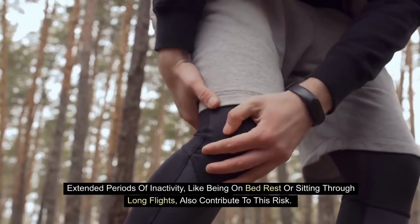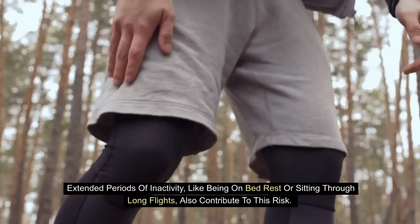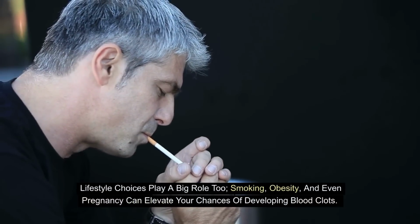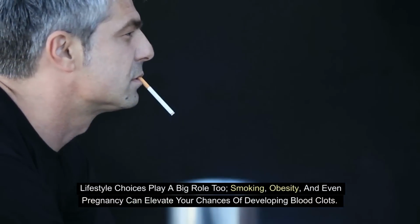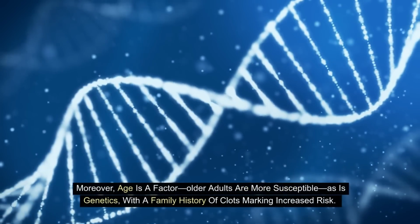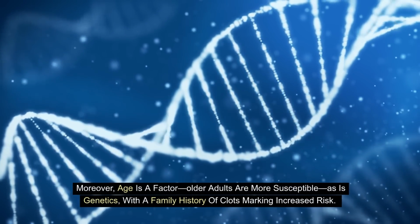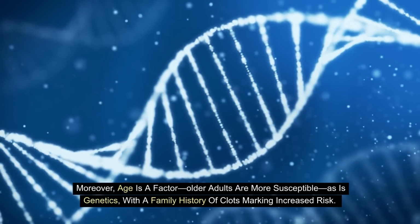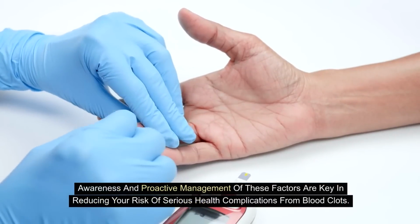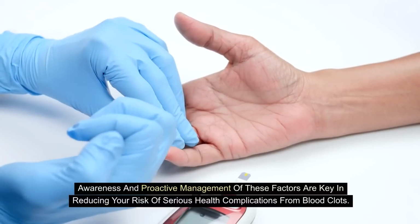Extended periods of inactivity, like being on bed rest or sitting through long flights, also contribute to this risk. Lifestyle choices play a big role too. Smoking, obesity, and even pregnancy can elevate your chances of developing blood clots. Moreover, age is a factor. Older adults are more susceptible, as is genetics, with a family history of clots marking increased risk. Awareness and proactive management of these factors are key in reducing your risk of serious health complications from blood clots.